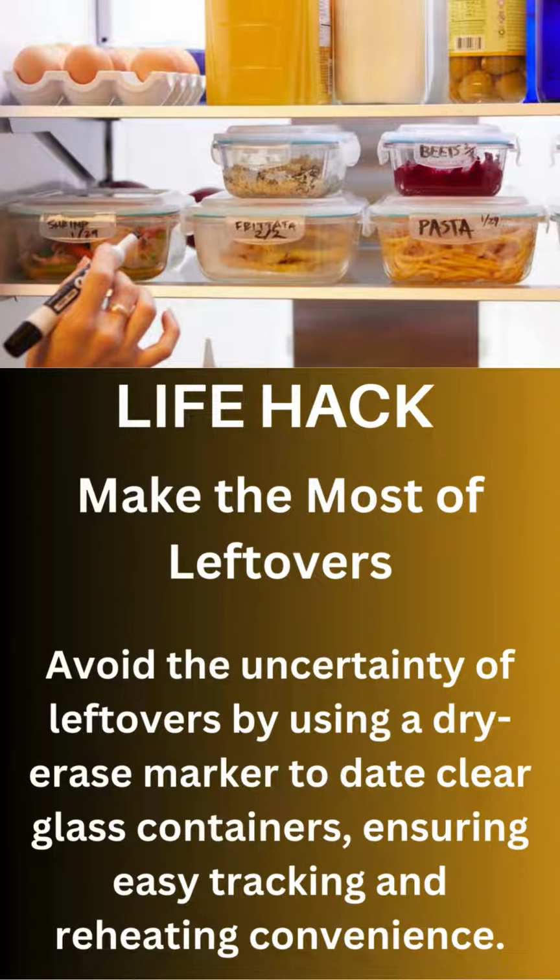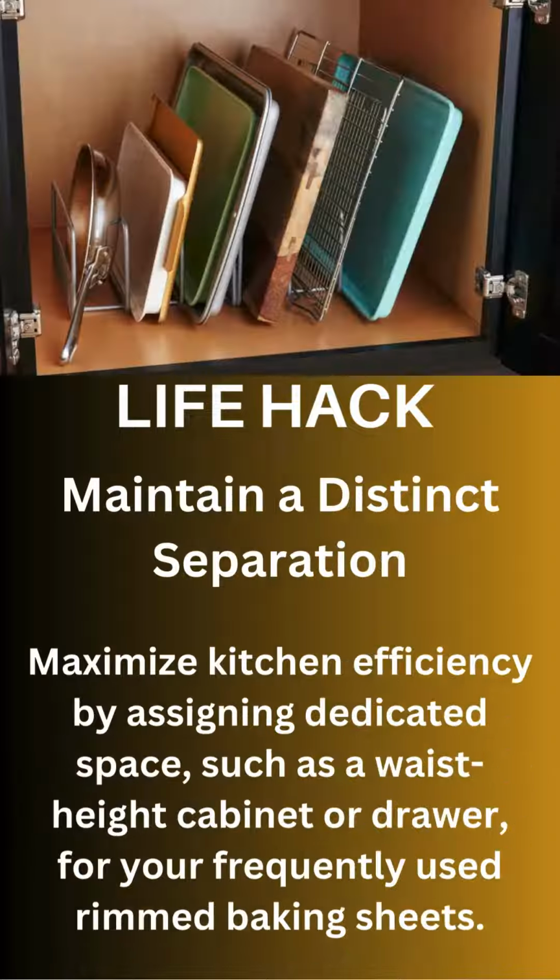Life hack, make the most of leftovers. Avoid the uncertainty of leftovers by using a dry erase marker to date clear glass containers, ensuring easy tracking and reheating convenience.